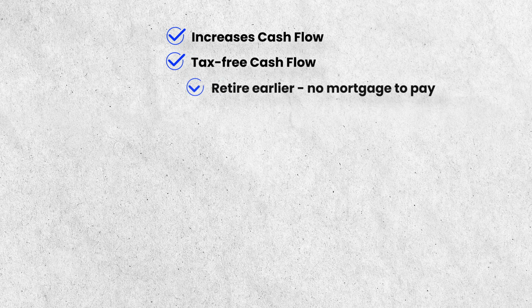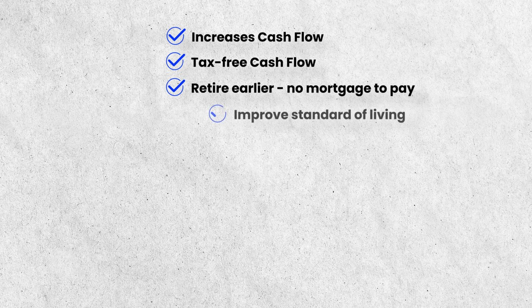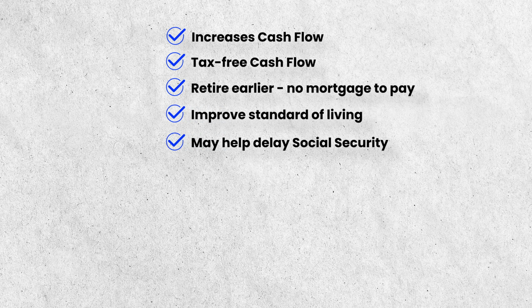Now, here are some scenarios where the reverse mortgage enhances financial outcomes. It allows increased cash flow, either by removing a mortgage payment or giving you access to funds. That cash flow is tax-free, which helps with tax planning. The lack of a mortgage payment can allow for earlier retirement. You can use your equity to improve your standard of living. It may enable you to delay Social Security until age 70.